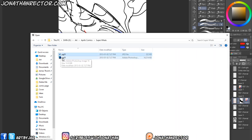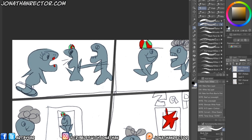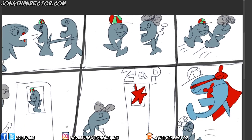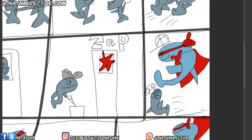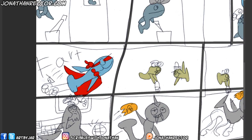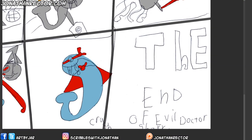It was a comic you made called Super Whale. Oh man, check this out. Do you even remember doing this? So what we did is, I think I had my old Cintiq here. I forget how old you were when you did this. I just drew this out for you, like the borders, and you fill it in. Super Whale farts, apparently, to move forward. The end of the evil Dr. Shark.